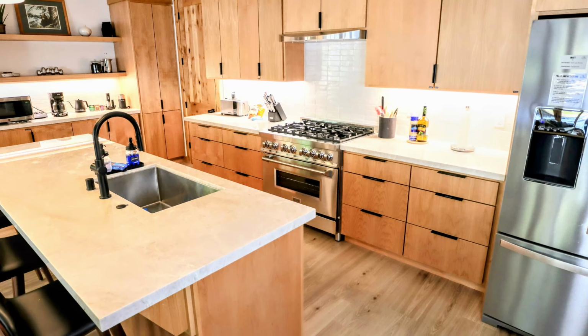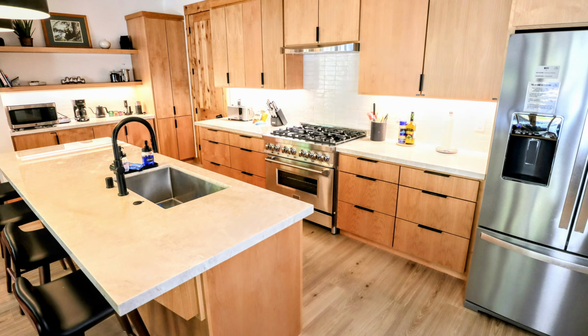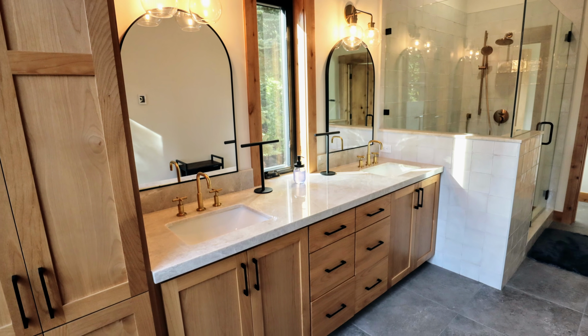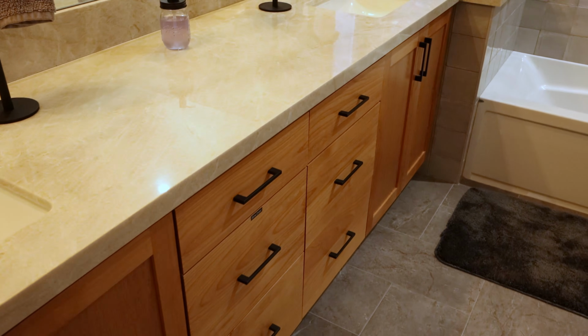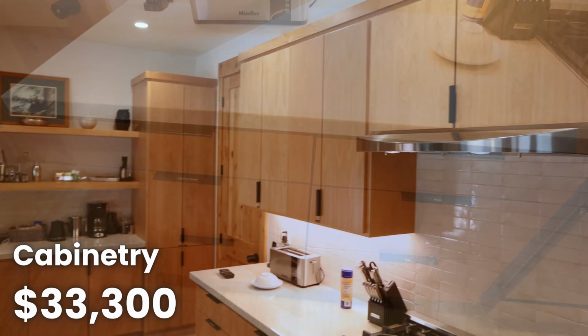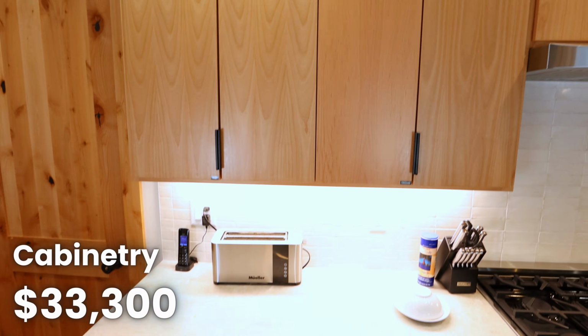We also splurged on custom wood cabinetry throughout the entire house, with these flat front select alder cabinets in the kitchen and pantry for a more modern look, and then these shaker style wood cabinets in the bathrooms and laundry room to mix it up a little bit between the spaces. It ended up being $33,300 for all the custom cabinetry in the house.